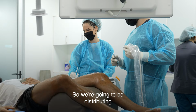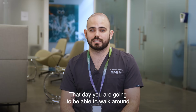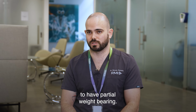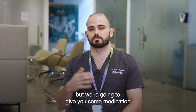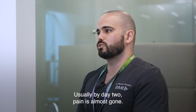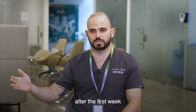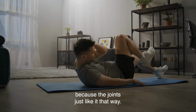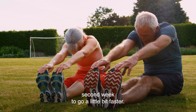Once we finish the treatment, we'll take you into the recovery room. We'll just let the anesthesia wear off. Once it's worn off, we're going to take you back to the hotel. That day, you are going to be able to walk around, and we're going to ask you to have partial weight bearing, okay? That's just for the first 2 days. It's going to hurt a little bit, but we're going to give you some medication, and we have an on-call team in case it's needed. Usually by day 2, pain is almost gone. We like our patients after the first week to start with some workouts, to start with some exercise, because the joints just like it that way, okay? The first week you have to slow down in order to go a little bit faster in the second week.